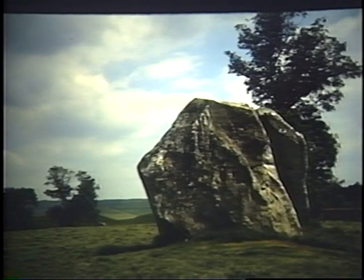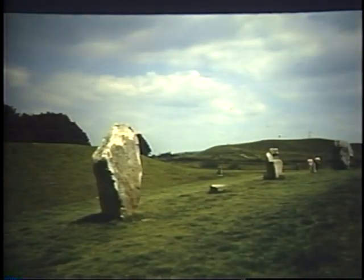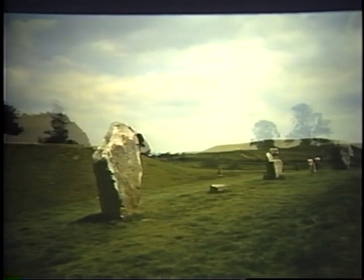And within Avebury itself, they just sort of built the town in amongst the stones, and some of these stones are really huge. You can see a man right there to give you an idea about how big they are. A lot of people see Stonehenge, but not too many people from the United States, I'm talking about, not too many people actually see Avebury.